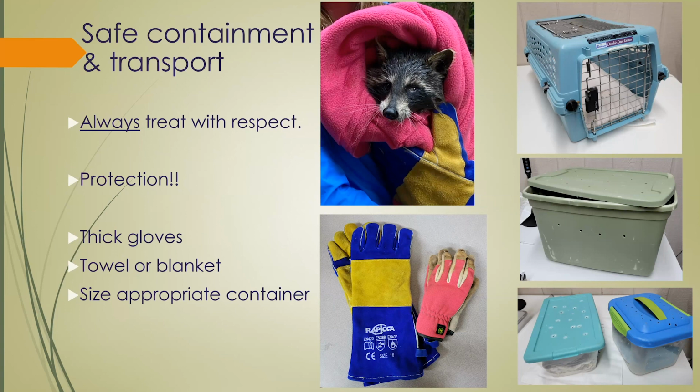Capture myopathy. All animals can experience this, but it's usually your deer, your fawn. If people are chasing the animals down, it builds up lactic acid in their muscles and they're not able to get the oxygen that they need, and it starts shutting down their heart. So that stress will actually cause them to die from it. It may not happen immediately, it could be several days later, but it is the number one thing that will kill deer and fawn, but it happens to bunnies too. If you have to chase it down, you usually don't have to catch it. It doesn't need rehab.